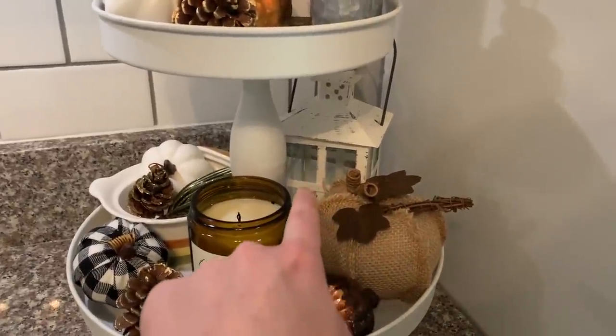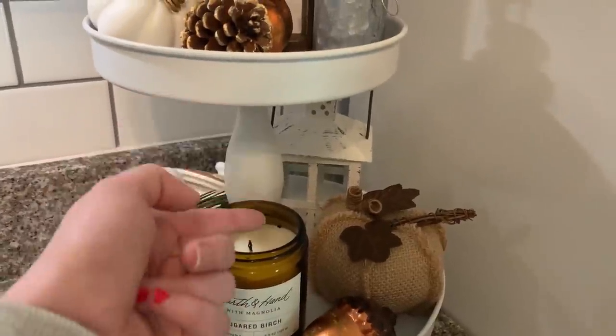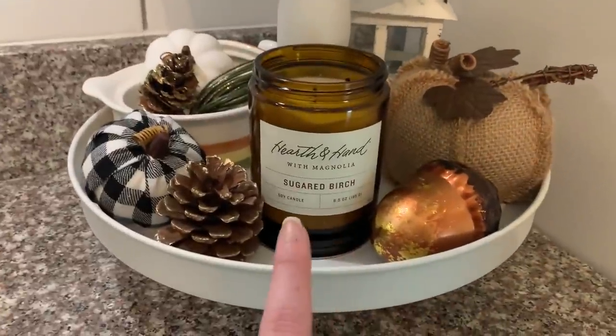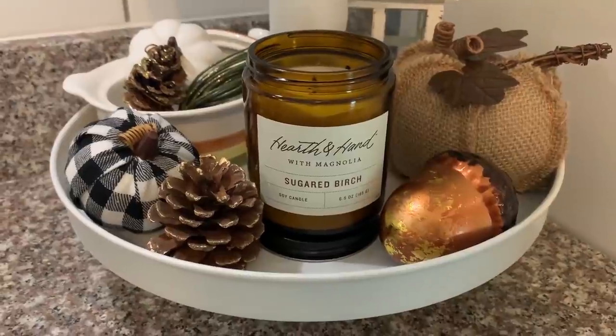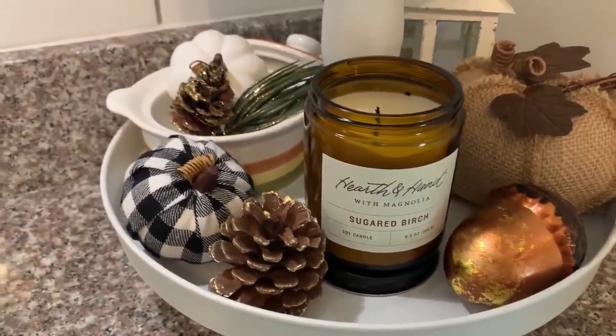There is a little candle in there that you can light. I could also light this one, but I'm just kind of nervous with the heat being under this tier. I'm not sure if I should do that or not, but that is a candle from Target. That is the Hearth and Hand with Magnolia line, and I've had this candle for a while. They probably still have it there.